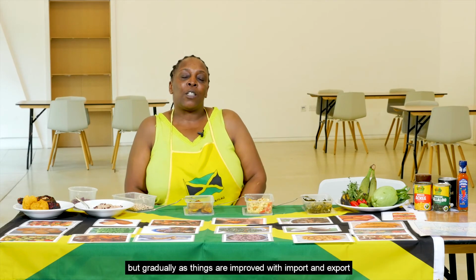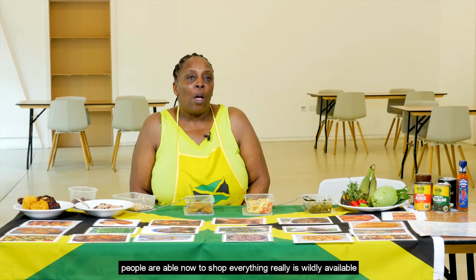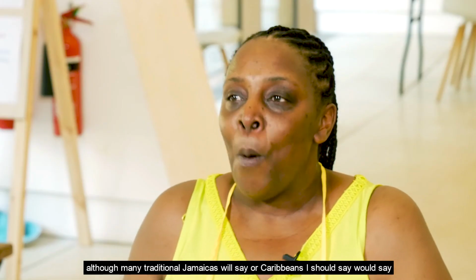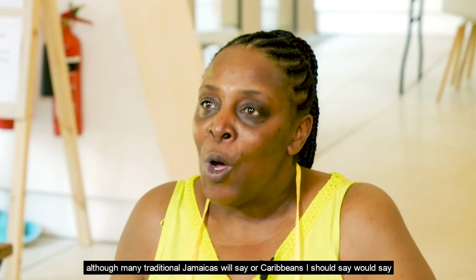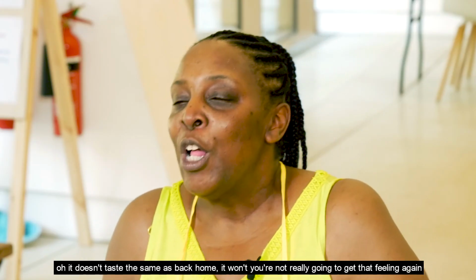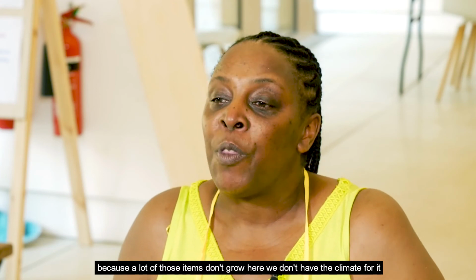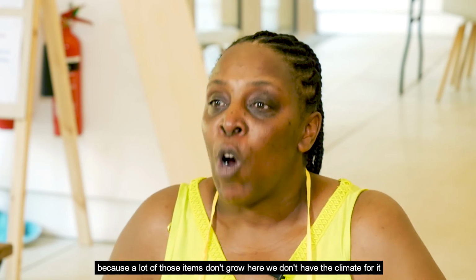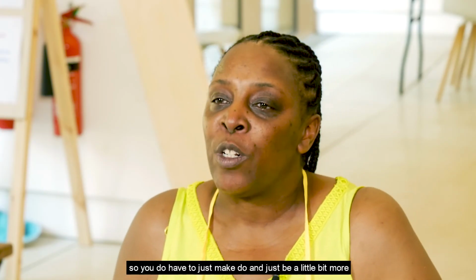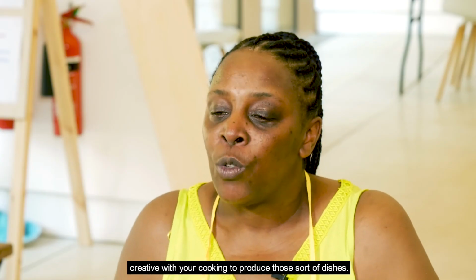But gradually, as things improve with import and export, people are now able to shop. Everything really is widely available. Although many traditional Jamaicans, or Caribbeans, I should say, will say it doesn't taste the same as back home. You're not really going to get that feeling again, because a lot of those items don't grow here. We don't have the climate for it. So you do have to make do and be a little bit more creative with your cooking to produce those dishes.